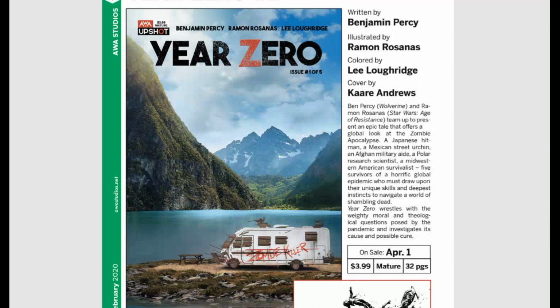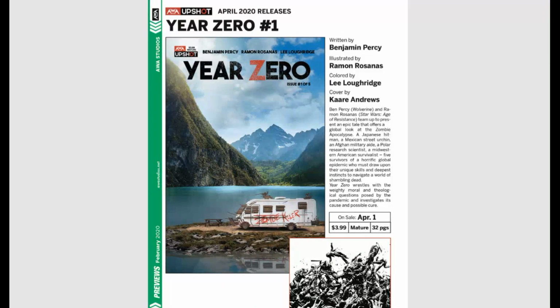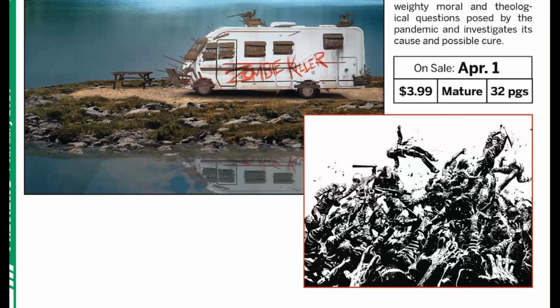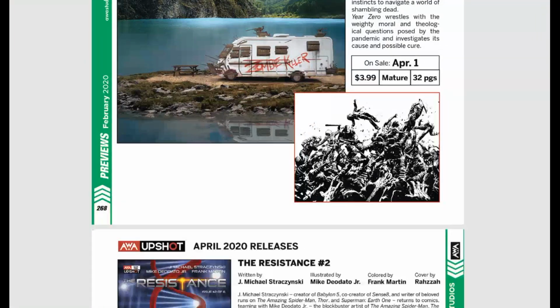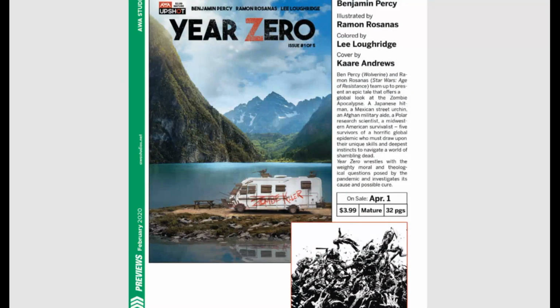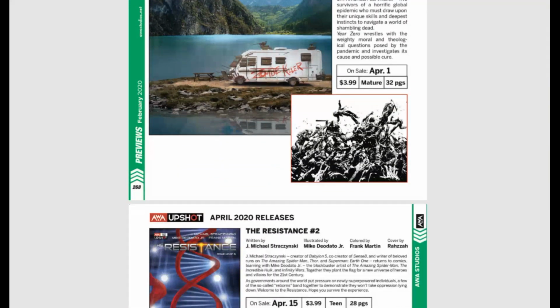Year Zero wrestles with the weighty moral and theological questions posed by a pandemic and investigates its cause and possible cure. That sounds like a really, really cool story. Now, I'm not sure what this black and white art is down here. I'm hoping it's some kind of variant cover because, man, that's cool. It's kind of like Frank Miller meets The Walking Dead. Really awesome. So, yeah, that seems to be a must buy. I'm going to hear my pen click. I'm writing that down because I'm going to pick up a couple of these myself. Year Zero. Beautiful. There we go. Everybody should grab that.